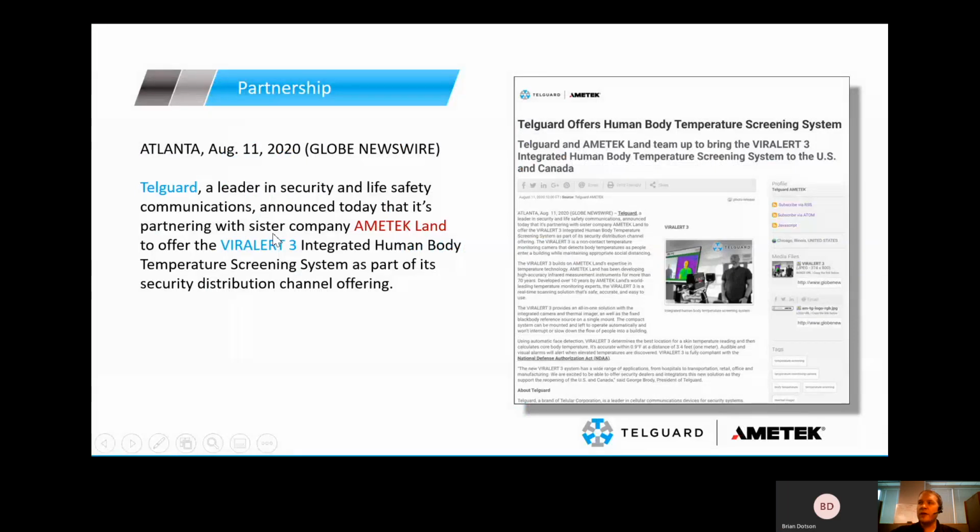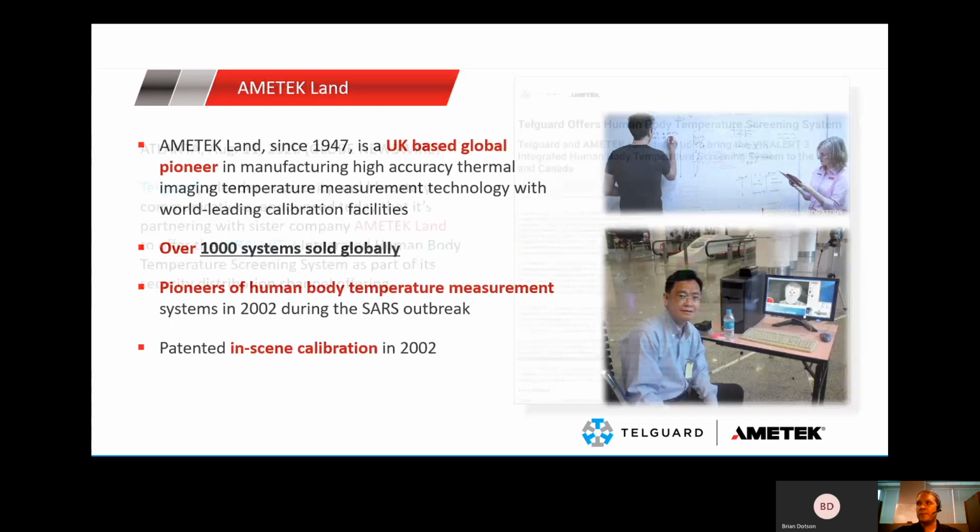Great. So the VIRALERT 3, we just launched just over a month ago with a sister company called Amatec Land. Of course, Telguard, Amatec Land, all under the Amatec umbrella. And we have some other video solutions that we offer our dealer base with Arlo, with VideoFi, but the VIRALERT 3 was kind of a step in a new direction for us.